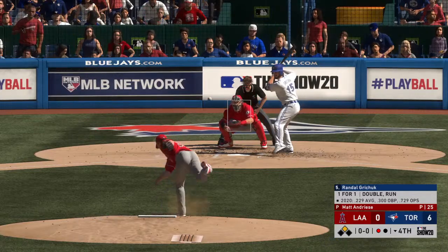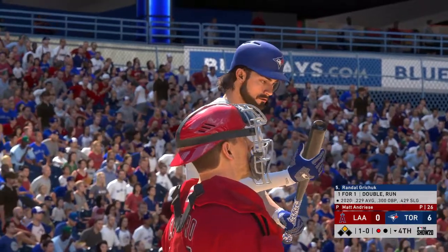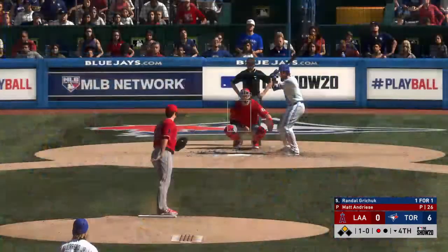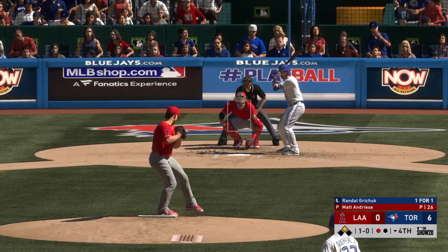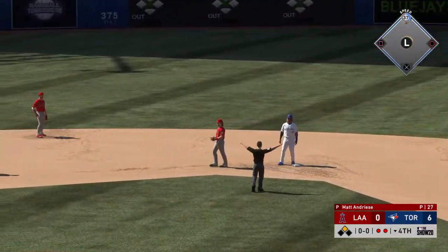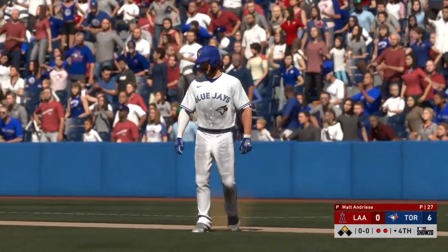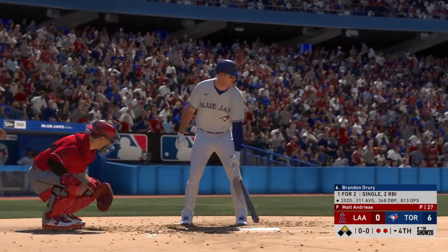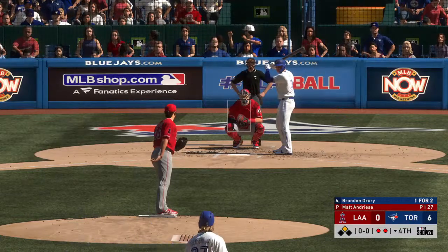To the plate now, Randal Grichuk, as he will look at a first pitch fastball for ball 1. He doubled his last time through. A line shot to third base. Throw in behind the runner. Not in time. The first baseman, number 3, Brandon Drury. Next to bat for Toronto, Brandon Drury, runner in scoring position with two gone.